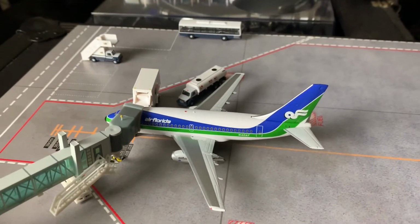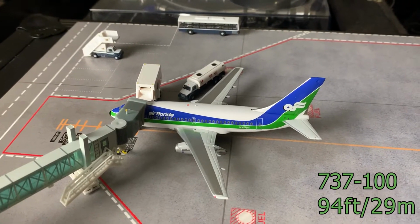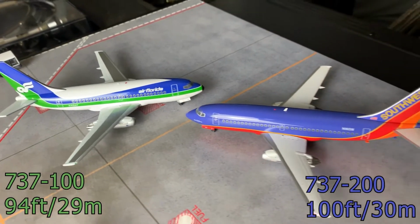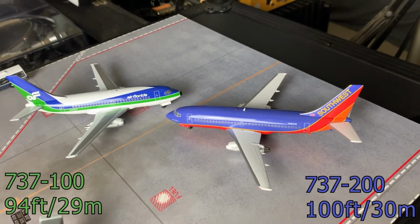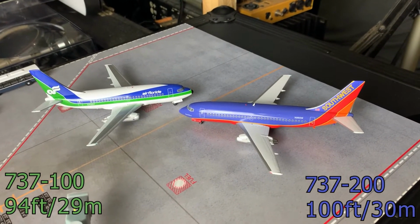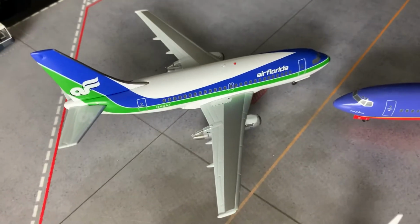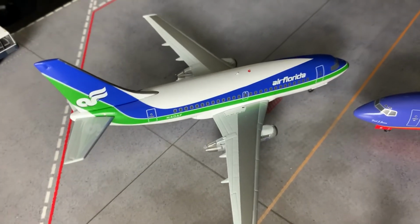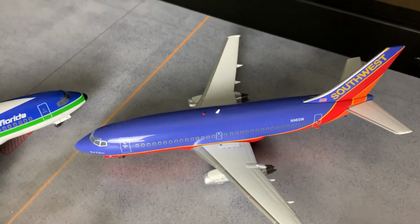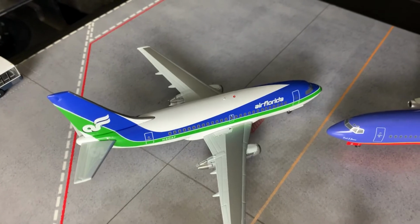And it is smaller than a 200. Let's get a 200 out here and see. All right, there is the 100 and the 200. You can definitely see the 200 is longer. Okay, so yes, we've got the 100 here, followed by the 200. So, you know, that's the smallest 737.